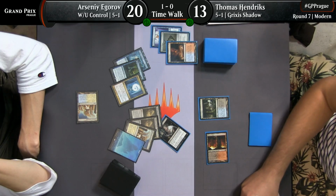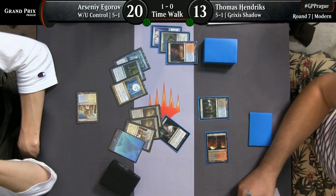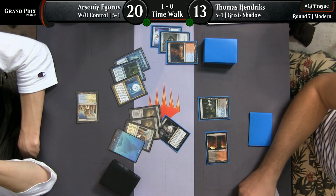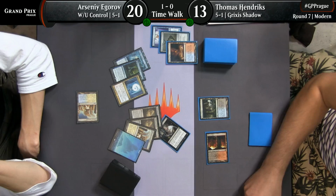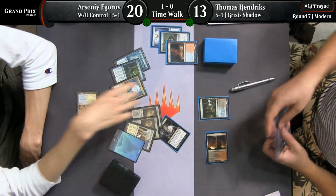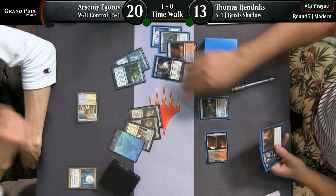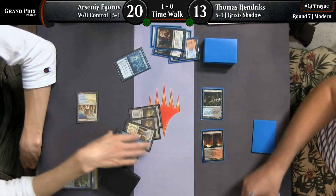This also depends on what Thomas saw on top of Igorov's library. Often with Thoughtseize, you want to pick some kind of unique effect, try to poke a hole in the opponent's hand, which could mean breaking up the curve or taking a card that gives you an angle of attack. I guess when you have Inquisition, you might as well take two.